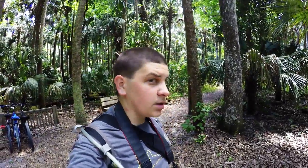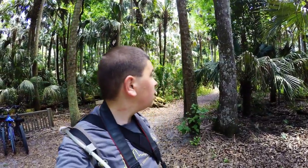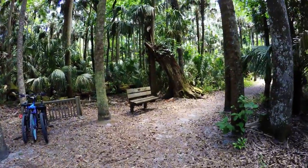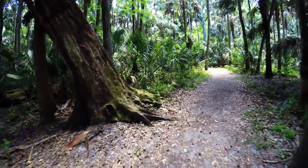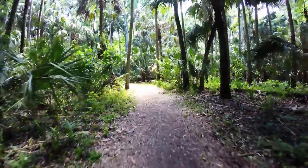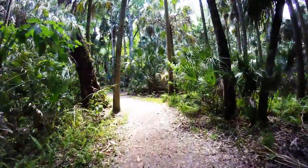And here we are on yet another trail. This one is called Ancient Hammock Trail in the park. Just to get you a general feel for the real Florida. This is the sort of stuff you would normally see out and about in Florida.